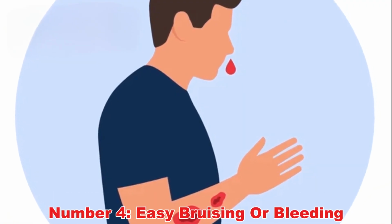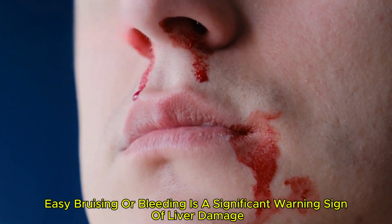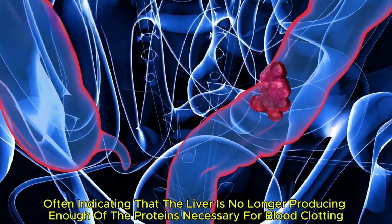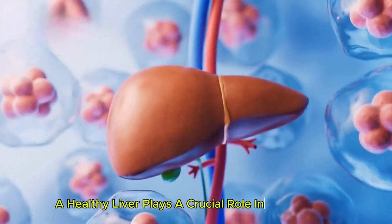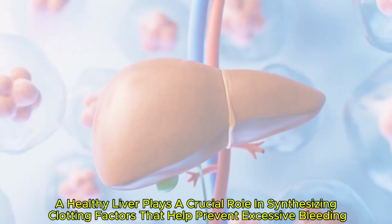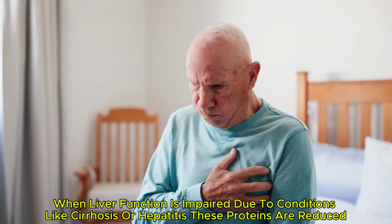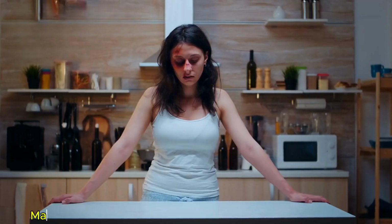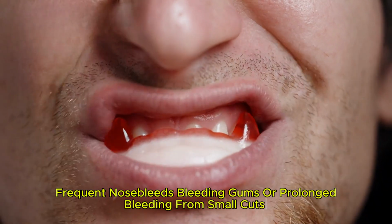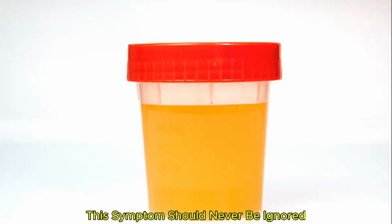Number 4, easy bruising or bleeding. Easy bruising or bleeding is a significant warning sign of liver damage, often indicating that the liver is no longer producing enough of the proteins necessary for blood clotting. A healthy liver plays a crucial role in synthesizing clotting factors that help prevent excessive bleeding. When liver function is impaired due to conditions like cirrhosis or hepatitis, these proteins are reduced, making even minor bumps or injuries result in large bruises, frequent nosebleeds, bleeding gums, or prolonged bleeding from small cuts. This symptom should never be ignored.